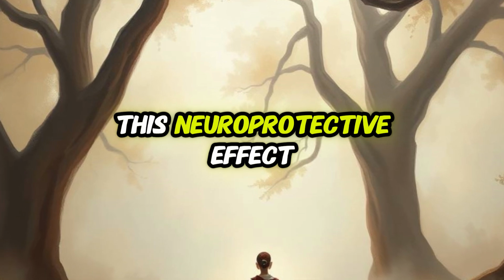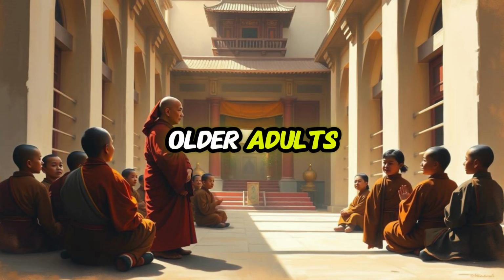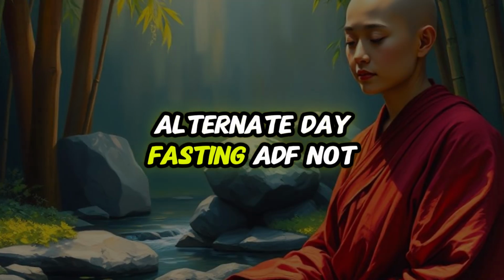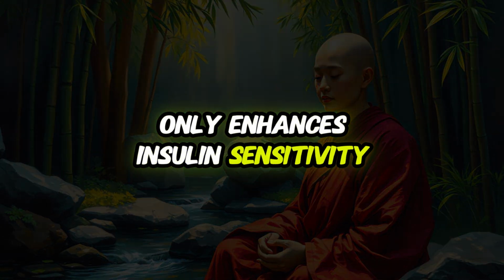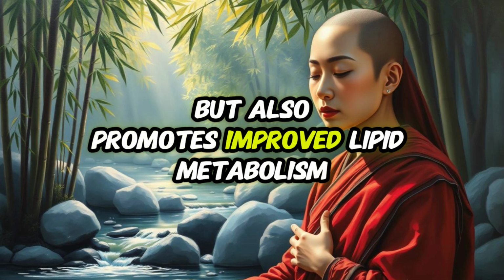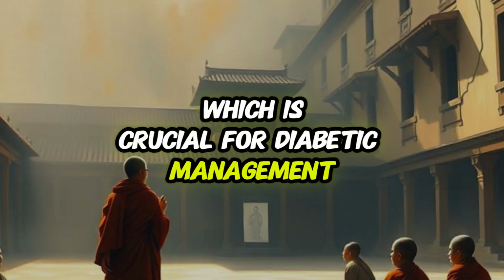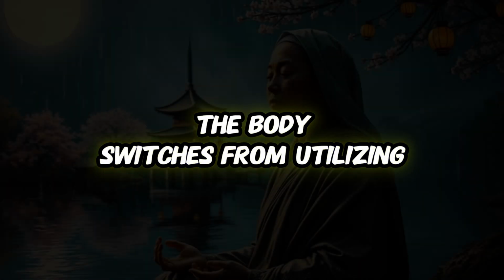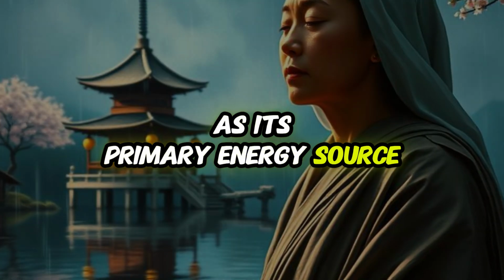This neuroprotective effect makes ADF particularly promising for older adults with diabetic nerve damage. Alternate day fasting, ADF, not only enhances insulin sensitivity, but also promotes improved lipid metabolism, which is crucial for diabetic management. During fasting, the body switches from utilizing glucose to burning stored fat as its primary energy source.